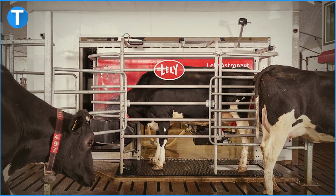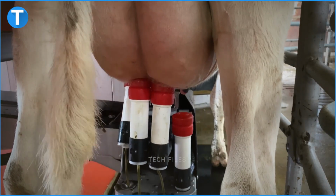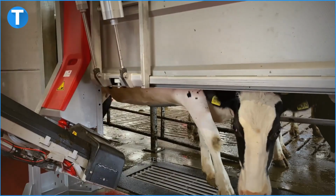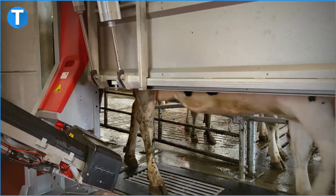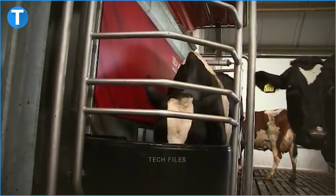Lely Astronaut A5. The art of milking. The Lely Astronaut A5 is designed to be attractive to cows with its iFlow component and large cow box. It is also designed to have clear-cut, vital, and silent arm movements and modified to milk cows at quarter level.